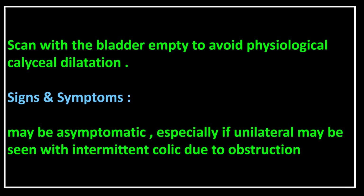Scan with the bladder empty to avoid physiological calyceal dilatation. Signs and symptoms: may be asymptomatic, especially if unilateral, or may be seen with intermittent colic due to obstruction.